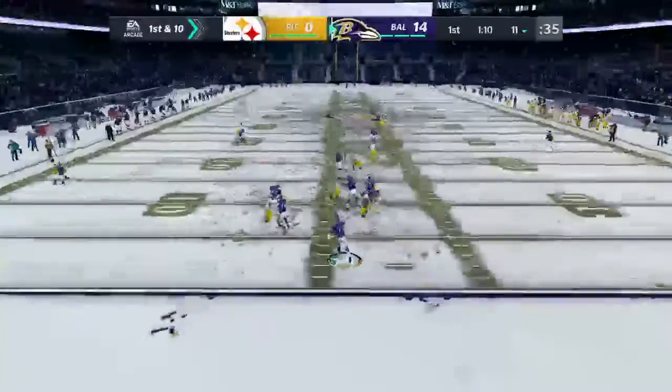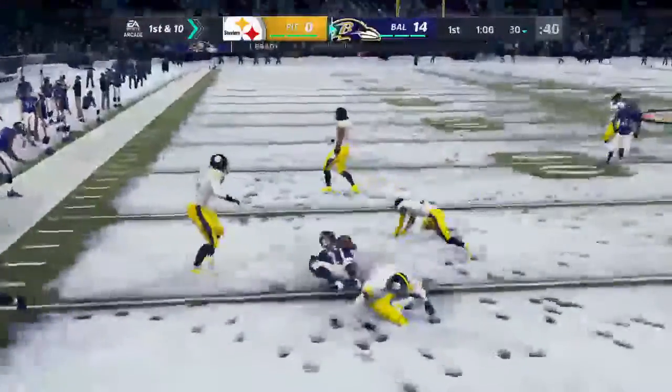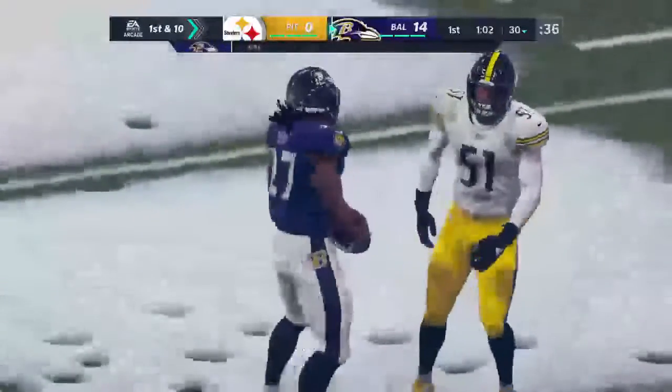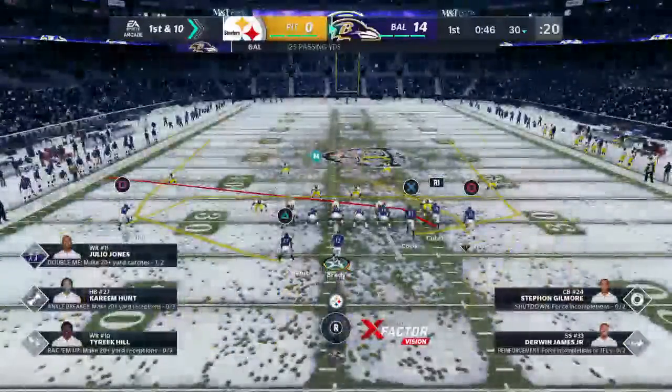Brady now on first down. Gets this to Kareem Hunt, his running back, and he'll get this up to the 30-yard line. This drive starting off on the right foot, 18 yards. Nice little nifty play for him there.